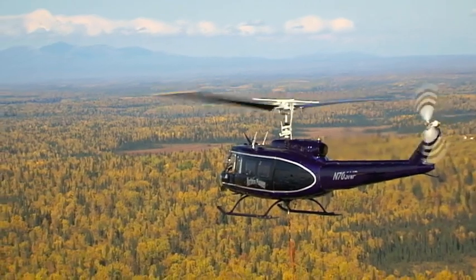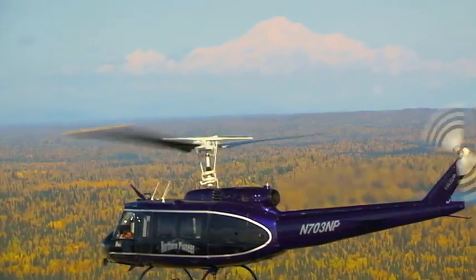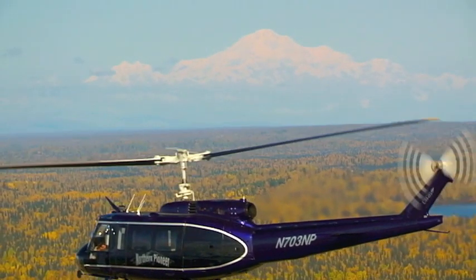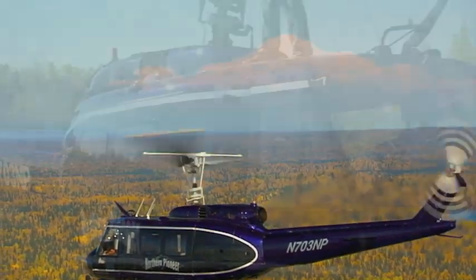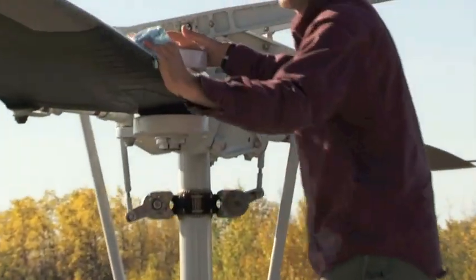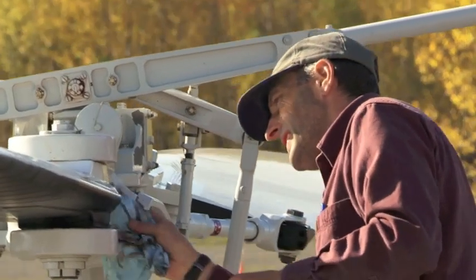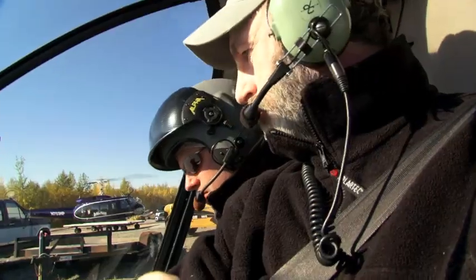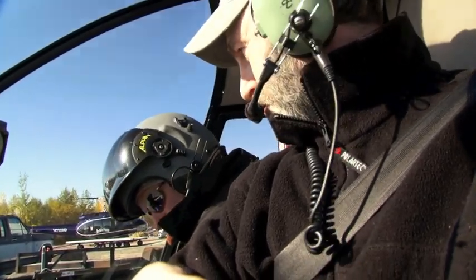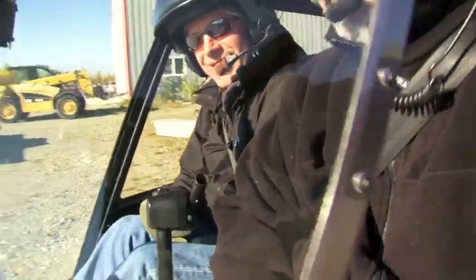Due to the size of the state we operate in, having three helicopters allows us to stage our aircraft in various spots and help defray the ferry costs for our customers. The UH-1 helicopters we fly are very labor intensive, and having mechanics on staff that have years and years of experience on them is really one of the most important parts of our operation. All of our pilots have at least 10,000 hours of flight time with the majority of that doing external load operations.